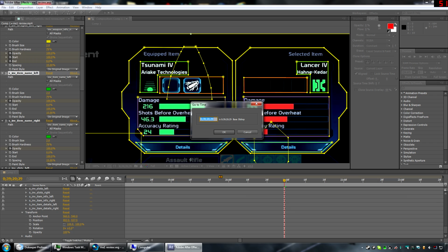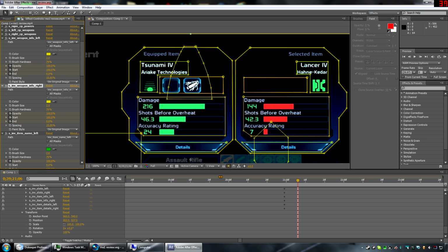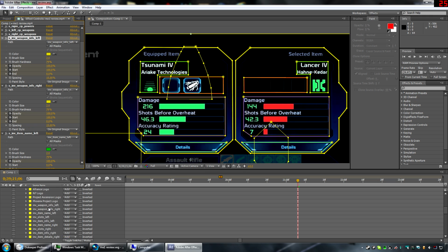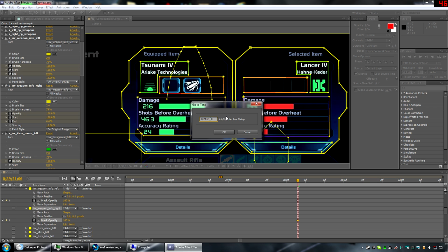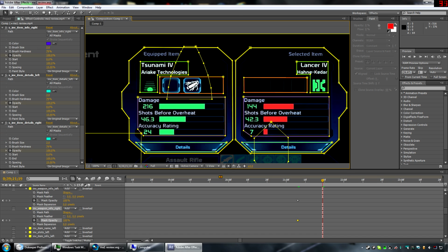Now, we want to go ahead by, let's say, 2106. And we want to start fading these out as well. With these ones, though, we're also going to do the layers themselves. Add those too. So that'll be on 26. So 19 and 26. So we go to 19. And that's when we'll start fading out all the rest of this stuff. Down to 0.